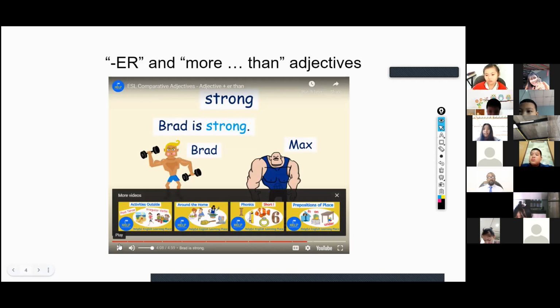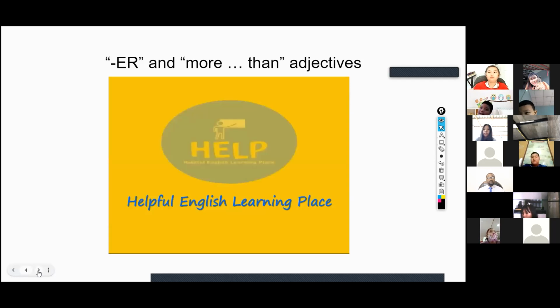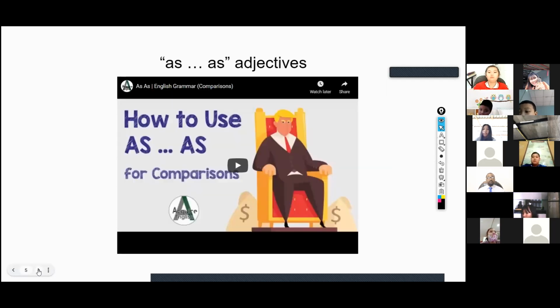I think you guys have a good understanding on how to use ER. Just remember, if there's a Y at the end, it changes to IER. And for some words we have to use the word more, or we change the word completely, like good to better and bad to worse. Okay, so let's go to the next portion here. All right, how to use as, okay? So now we're gonna focus on working with as with comparisons. So watch carefully as we go through the video.